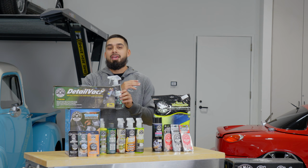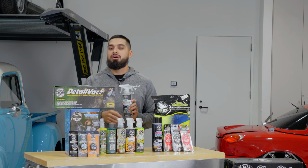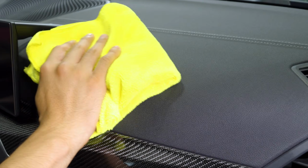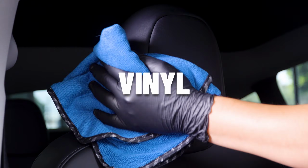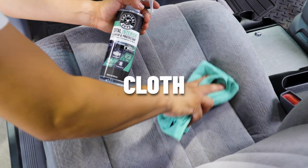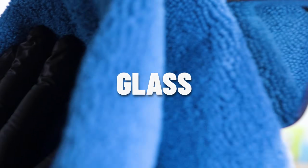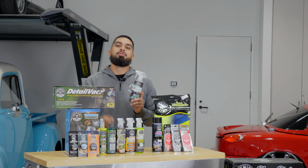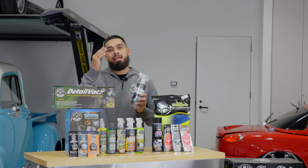You could clean up virtually any type of surface on the interior of the car, from piano plastic to navigation screens to dashboards to leather to vinyl. The list goes on. Clean your whole entire interior using Total Interior, whether you want the OG version, New Car Scent, Cherry Scent, and for Detail Garage exclusive, JDM Scent. So we have amazing scents to cater to you guys.